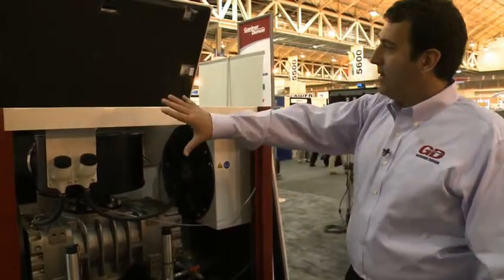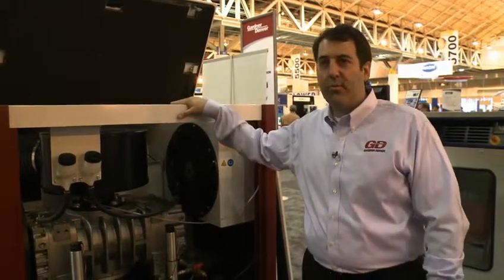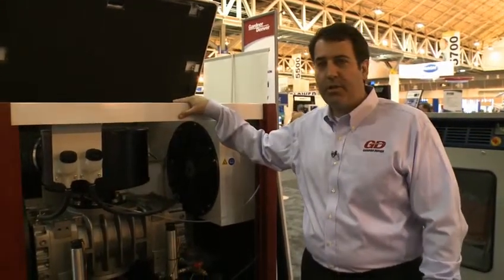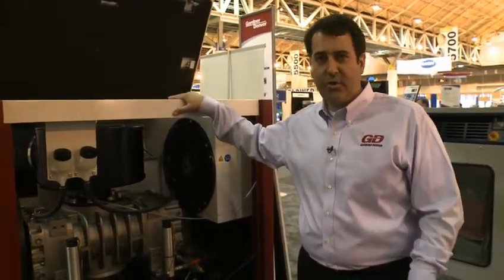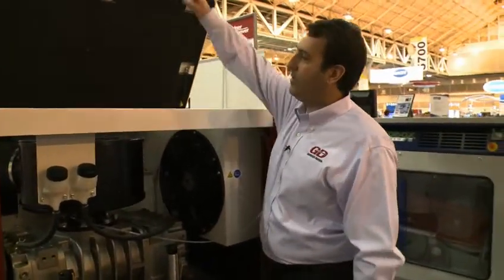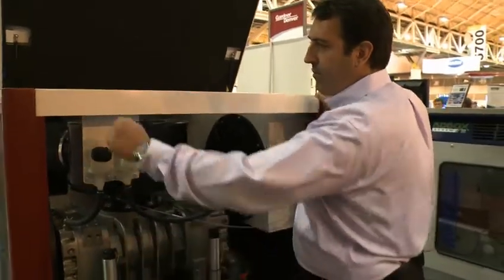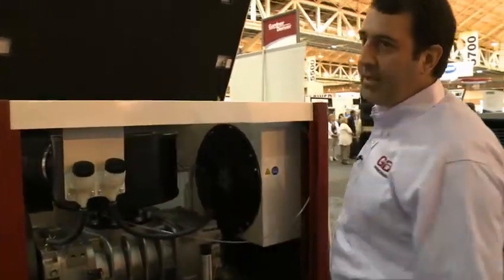Also, you can see the accessibility. We get a lot of clients that we've sold these machines to in wastewater plants that love these machines over our competition. The reason why is they can work on the machines. They don't have to lean over them and take panels off. They can flip it up and change the air filter out. These panels come off basically with a 3/4 latch turnkey, very easy to access.